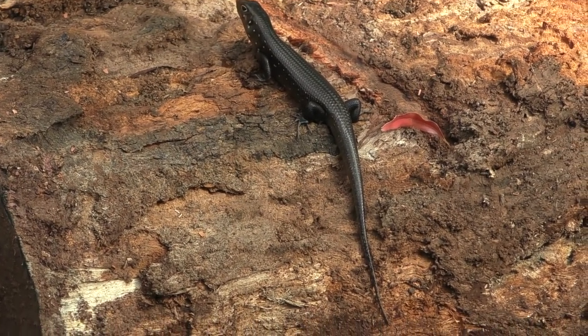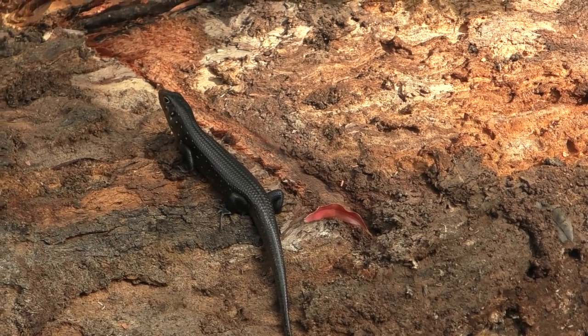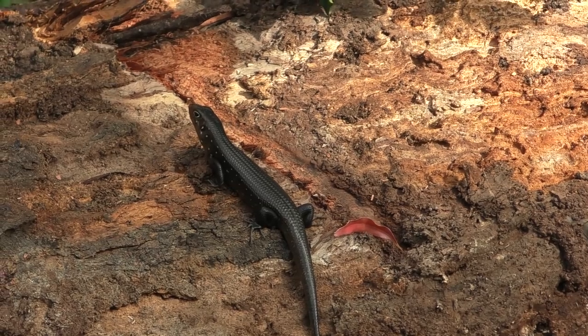Pretty cool little fella. Beautiful black. I don't think I've ever seen one like that around here.